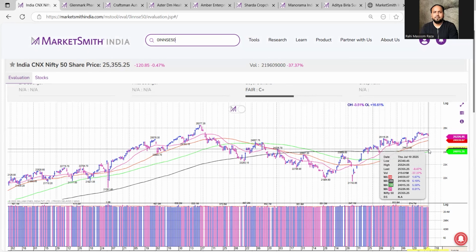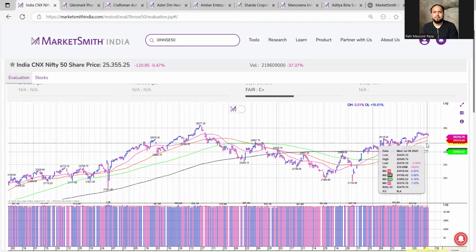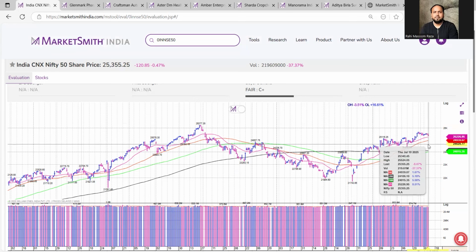It will take time. And if you look at the support and resistance of this index, Nifty 50 continues to trend downward, ending near its day's lows. Yesterday also the price action was like that. The bias has turned slightly negative from a short-term point of view. Despite near-term weakness, the broader market outlook remains positive. Short-term volatility is likely due to sectoral shifts from global factors.